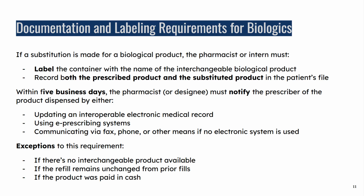Documentation and labeling requirements for biologics. If a substitution is made for a biological product, the pharmacist or intern must label the container with the name of the interchangeable biological product. Record both the prescribed product and the substituted product in the patient's file.